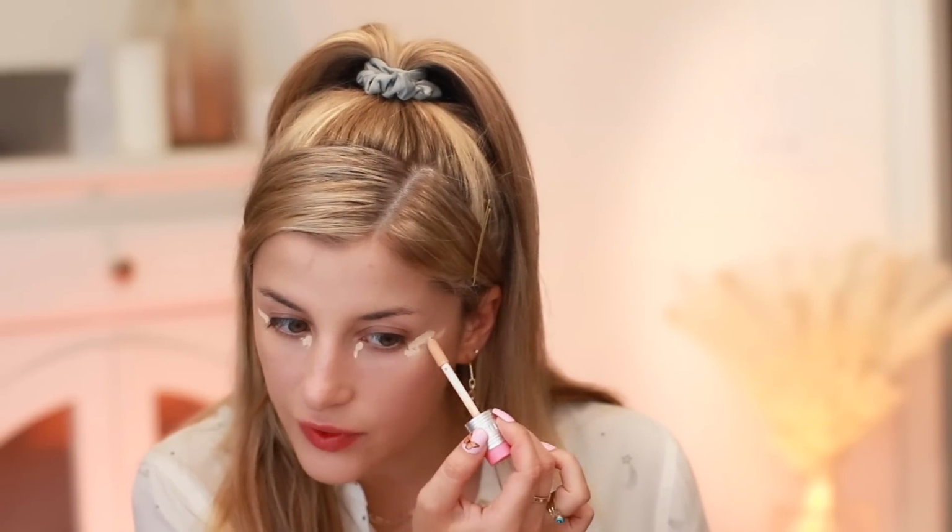So check this out. At the inner corners of your eyes, and then at the sides here to lift it around the nose right here, corners of the mouth. I'll just put it here for fun. And extending it right here at the corner of the eye, you can already see how we brightened up and lifted the side of the face instead of just putting it right here, because everybody's face shape is different. So it really gives you that sort of cheekbone lift.